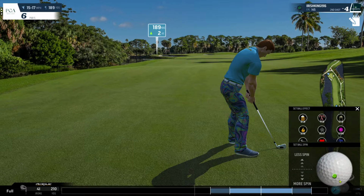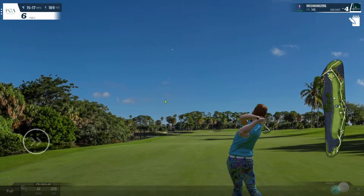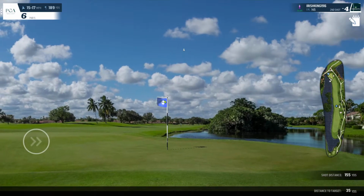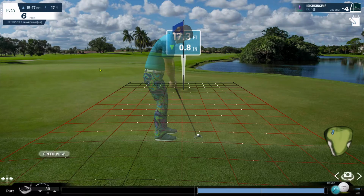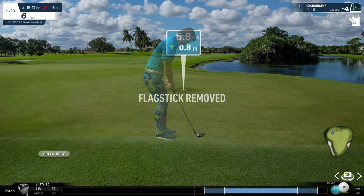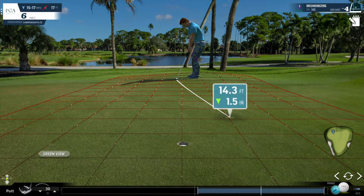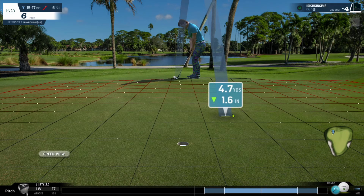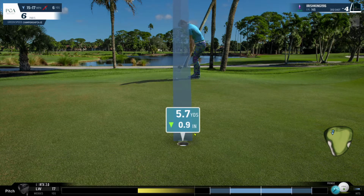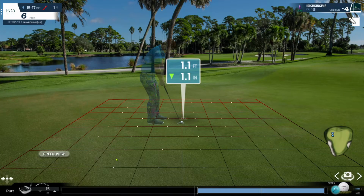210, 220. Little long. Disappointed that's long. I came up short and long. I just can't get the distance control in the hole. Anyway, not the hardest pitch in the world. Straight up. Alright. A little bit of jazz on it. Same, straight at the hole. Make sure you get the right pace. Yeah, pushed it. Oh, and it really let me know I pushed it. Sometimes you can get away with it.